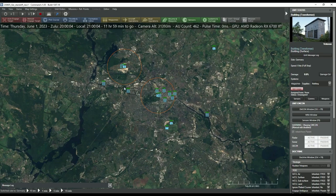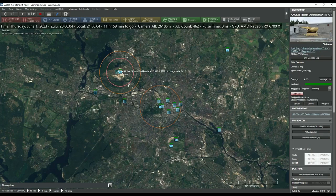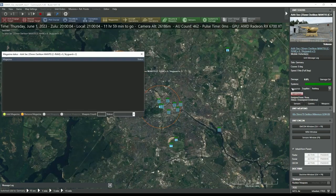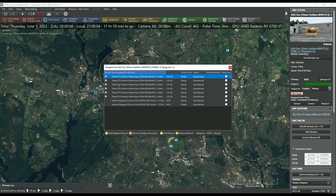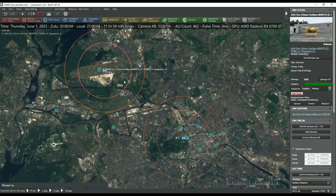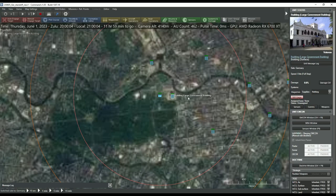Concerning air defense, what could Germany technically have set up in Berlin? First of all, they have these little things, the Oerlikon MANTIS, which is like a C-RAM system. It's essentially a cannon that fires at airborne objects. Let's check the magazines, weapons. Yeah, so each section has 6 of them, and we have 2 of these scattered around Berlin. One of them at Tegel Airport, and one close to the aforementioned large government building, which totally looks like this.